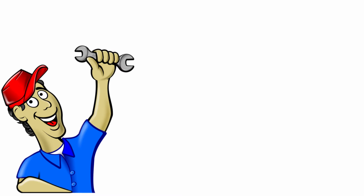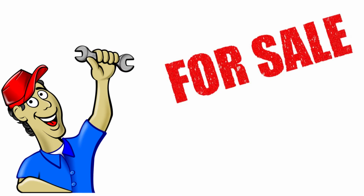Not ideal. Reluctantly, therefore, the car was entrusted to a garage who sold it on the owner's behalf. The garage then took a percentage of the sale price as a commission. But that's not the end of the story.